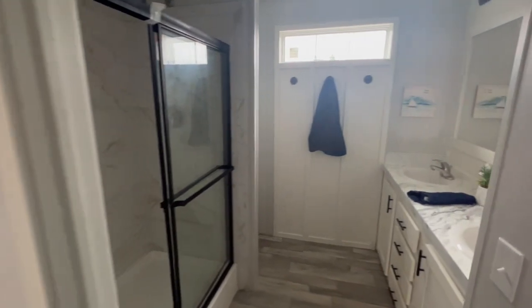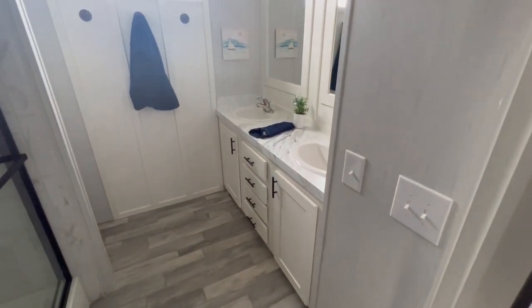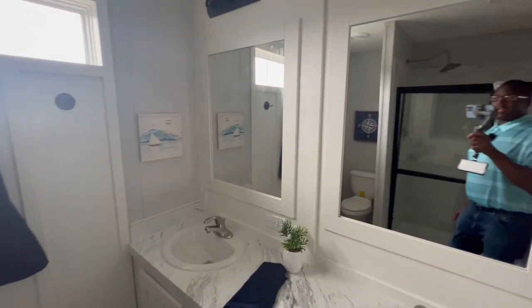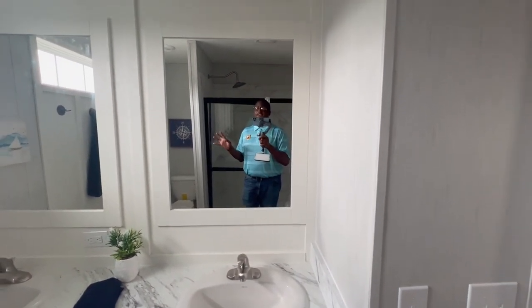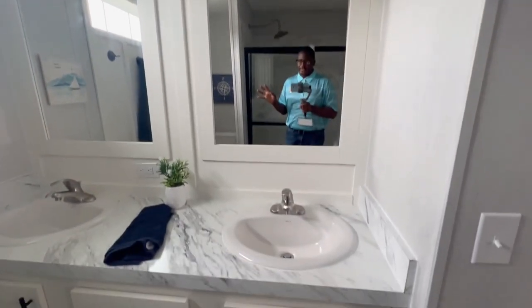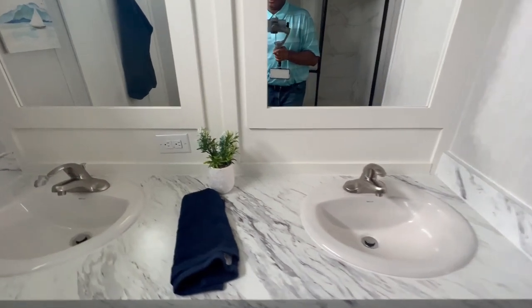All right, so this would be your bathroom. Get y'all a slow look. All right, and even though this is a one bathroom and one bedroom house, I like the fact that they have two sinks in this one bathroom. That's very nice. Very clever. Very, very clever.